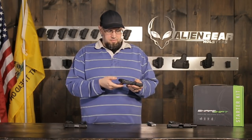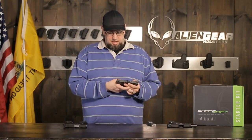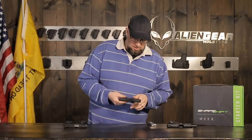I kind of like having a manual safety, and I can actually tell you from experience that the safety lever on the Shield itself is real. It's actually a lot easier and a lot better to operate than you might think. I mean, it's really small, so you might think you'd miss it. You'd be surprised if you haven't handled this thing.